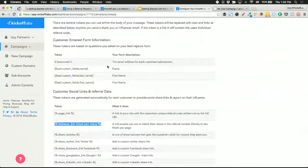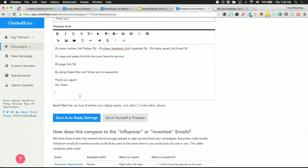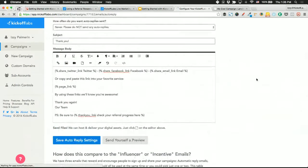Let me click and okay, I just selected and copied it, and I'll go up to this section here and, just to quickly show you how I can add it, I'll say, PS, be sure to check your referral progress here. I could customize this text. A great way to get people back to their thank you pages is using any of our email tokens, specifically this thank you link email token, where I can customize the text inside of here. I wouldn't place any exclamation points or anything like that. This can kind of break it, but yes, you can most definitely customize that text. Alrighty, so let me save that one.